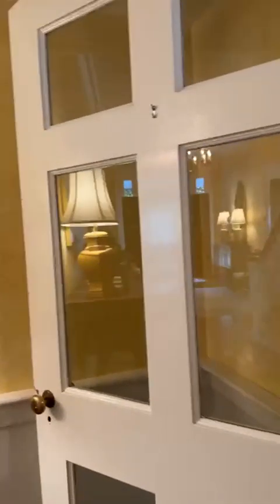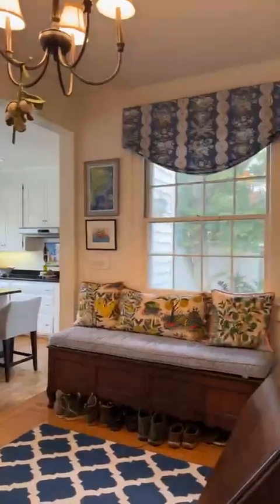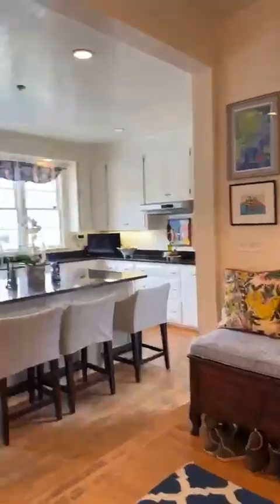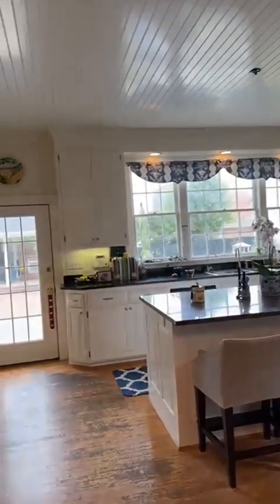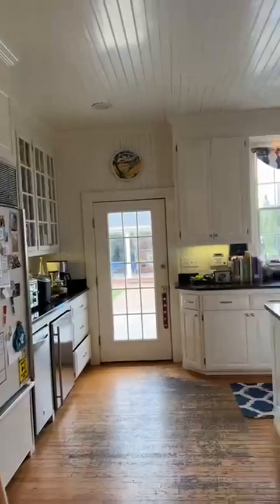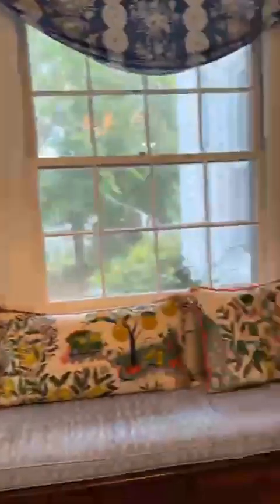Now, this is interesting. This door. Must have been when the house maybe ended right here. That is 100% what it was. The house ended. So this is an addition. And this was put on by Morgan Francis, who's still around here. Super talented. He is the carpenter from the ages. Watch your step. There's a step down.